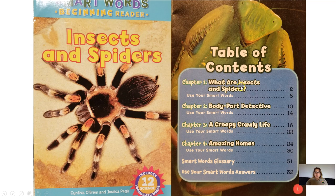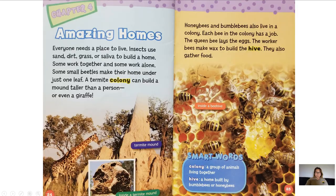Starting on page two. Chapter two, Body Part Detective, starting on page 10. Then we have chapter three, A Creepy Crawly Life, starting on page 16. And chapter four, Amazing Homes, starting on page 24. For today, boys and girls, we will be reading chapter four. We will be learning about amazing homes.